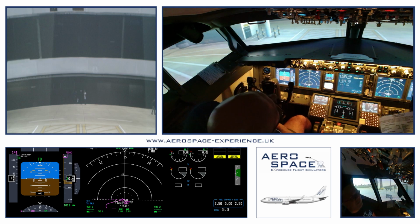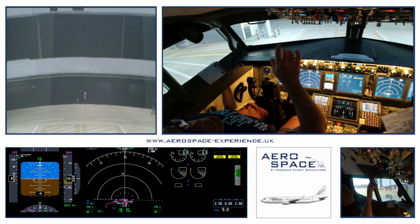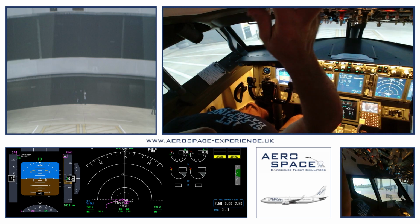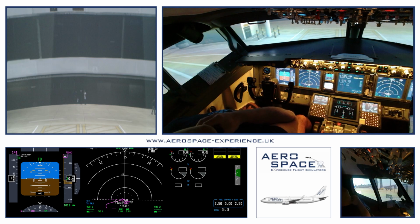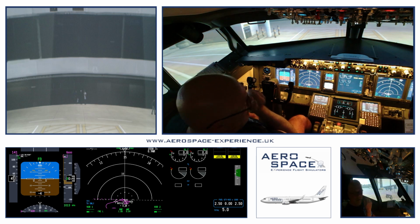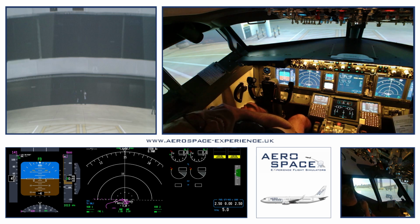So IRS mode selectors. Give me a clue. They're right back here somewhere. Yeah. So they're just on nav. We'll be both on nav at the minute. Gear pins then will be located here. We don't have them in the simulator, but you want to make sure they're removed, because otherwise the wheels won't retract, and you're going to be coming back pretty quickly. You are, yeah, with a rather red face.